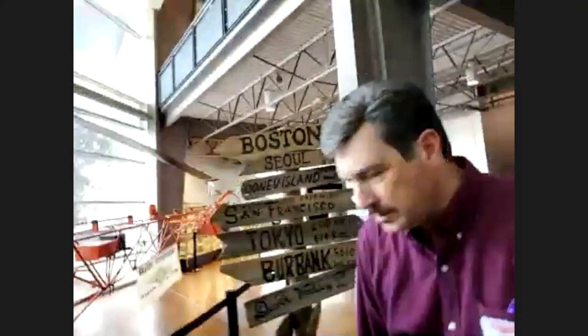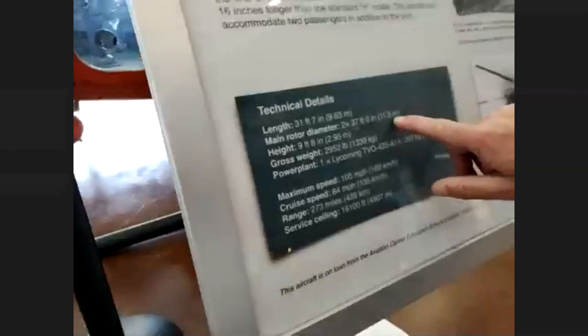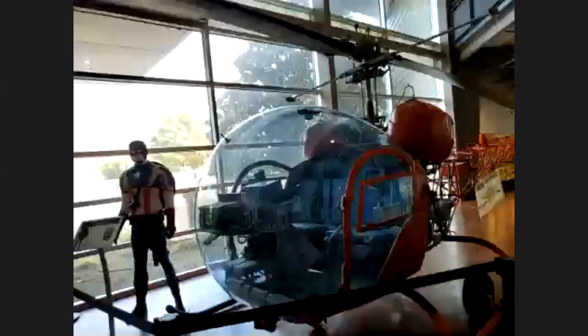Okay, so here's my question. How long are the blades? Those blades are going to be, let's see. Is it in here? 11.3 meters. Wow. About 37 feet. So I'm going to show you, total 37 feet from end to end on these blades. I'm going to try and get away from the windows so you guys can get a good look at this.